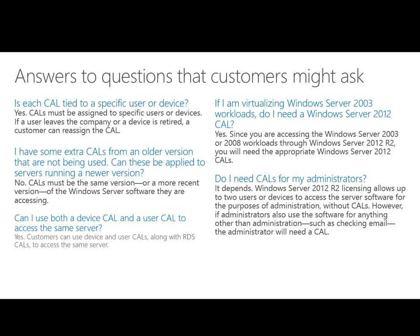If I'm virtualizing a Windows Server 2003 workload, do I need Windows Server 2012 CALs? The answer is yes, since you're accessing the Windows Server 2003 or Windows Server 2008 workloads through the Windows Server 2012 R2 host or the physical server. This is the example I said earlier. If you want to virtualize Windows Server 2003 and put it on the physical host of Windows Server 2012, in that example, you need to have Windows Server 2012 CALs.